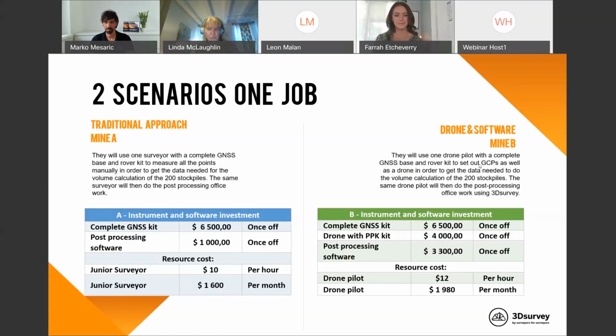In terms of the traditional mine, mine A, the initial cost of investment is a bit less. Both of them at least went the more modern route, not buying a complete GNSS kit that costs an arm and a leg, and both of them needed the software. In this scenario, mine B had a bit more of an initial investment in the drone PPK kit, as well as the post-processing software, which is now 3D survey. But in terms of resource cost, let's say here in South Africa or more in Africa, they will send out the junior surveyor to measure the stockpiles for $10 an hour, or taking that to a month, 1,600 Rand per month. The drone pilot will be a bit more, let's say $12, and for a monthly term, about 1,980.